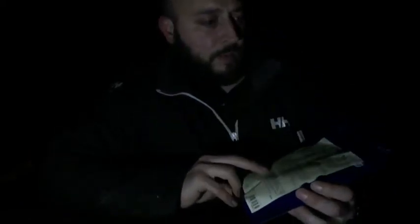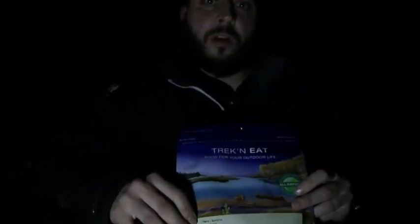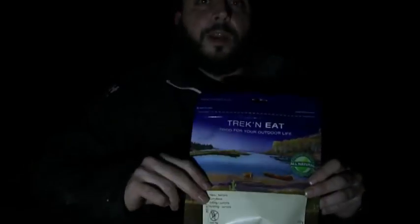I think this is going to be quite a large meal. And I'm really not that hungry, but I've been looking forward to trying this out, so I'm very hopeful. I'm just waiting for the water to boil, and then I'll have a big taste and probably leave a bunch for the animals, which are abundant around here.